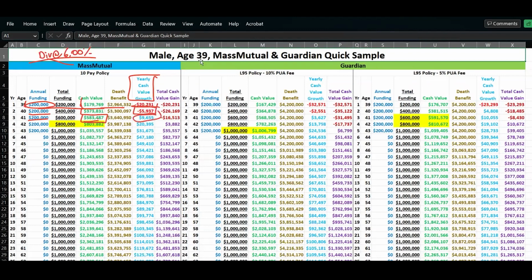There's the cash value growth. See how that works? And then with the total gain, this one's easier, as it's just going to look at your total funding, the cash value, and the difference will be in this column. For example, year 3, negative $16,000 and change, because you've paid in $600, you've got $583 and change, the difference, negative 16.